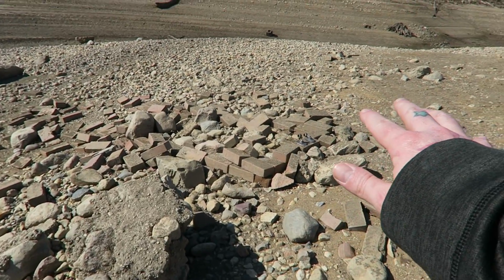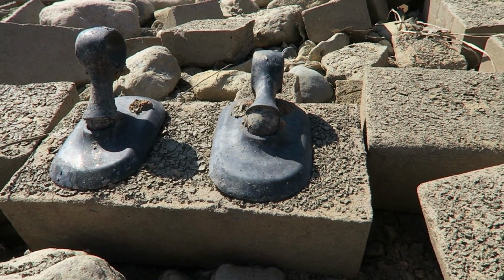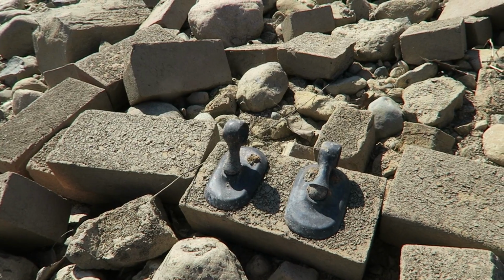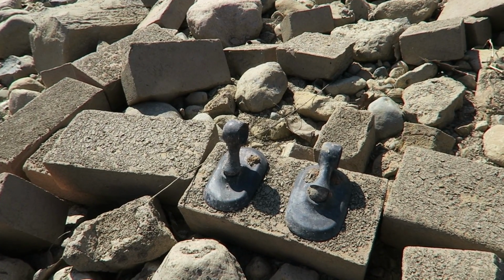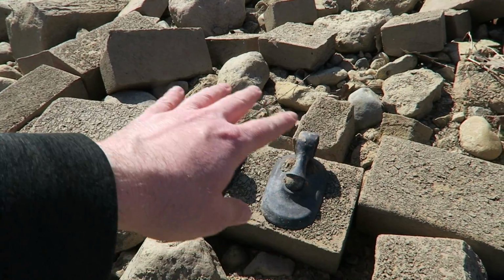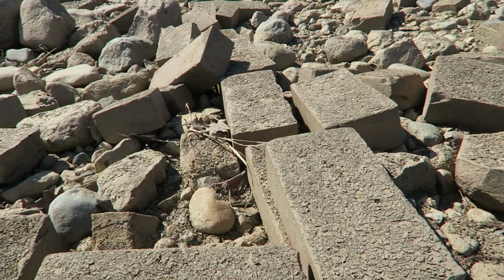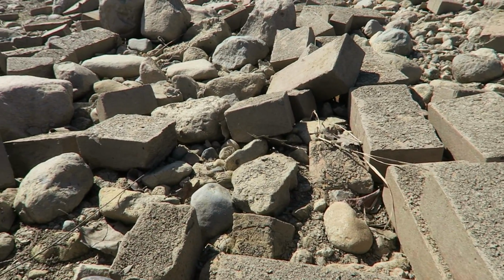See, right here is another large pile of bricks. And you can even see these little fixtures here. I'm not sure what they would have been used for. If you know, let me know in the comments below. It looks like it may have held like a bar in between them, possibly to hold something else up. I don't know what it would have been.